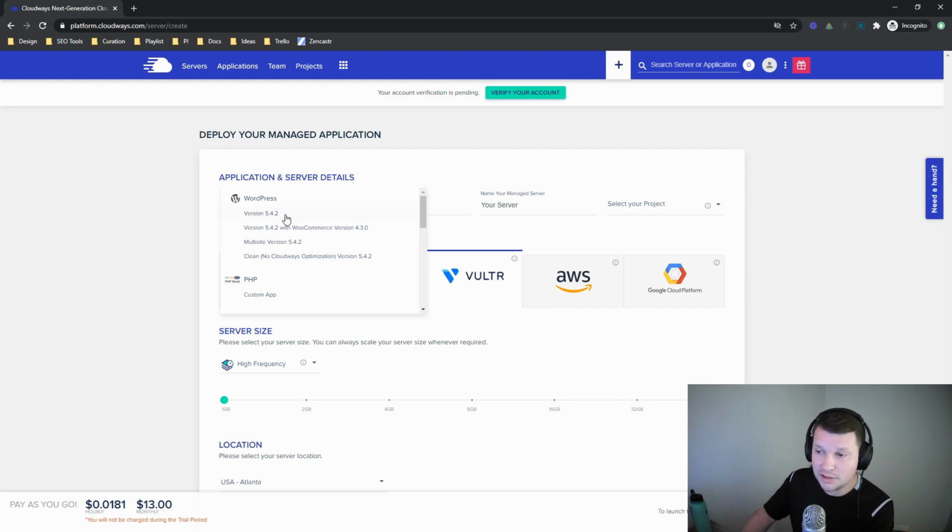If you're going to be using WooCommerce, I do recommend switching this to WordPress with WooCommerce. The reason for that is they will apply some optimizations that are specific to their hosting and the way that they do server-side caching. And if you don't set this up in the beginning and you add WooCommerce later, then you may have to do some of that configuration yourself.